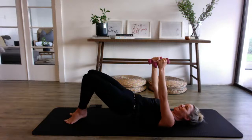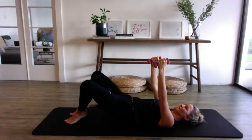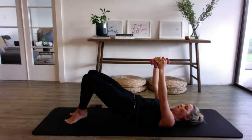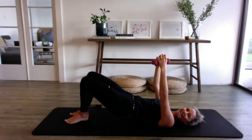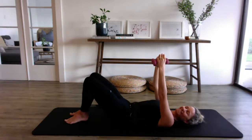And three. Keep rooting those heels. Squeeze them together. Contract up through the pelvic floor as your legs wrap. Holding it here. Pull, pull, pull through the pelvic floor. Lower the heels. And lower the glutes to the floor.